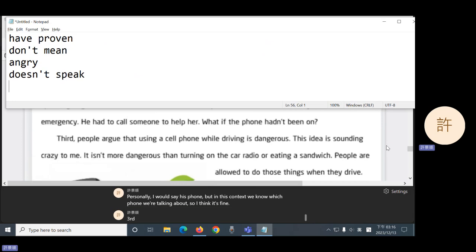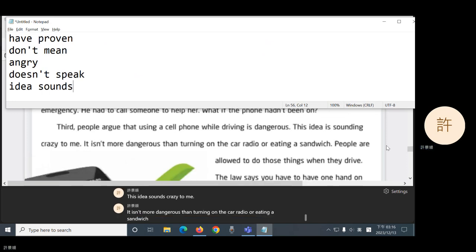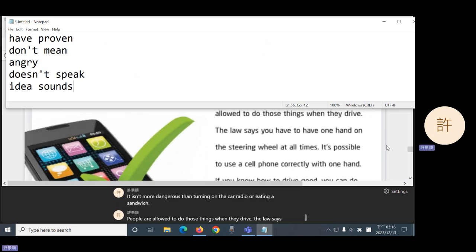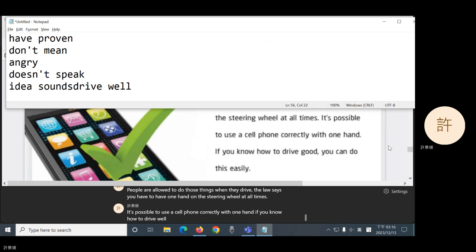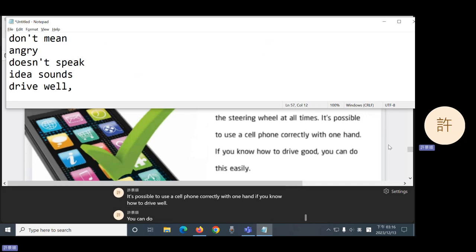Third, people argue that using a cell phone while driving is dangerous. This idea sounds crazy to me. It isn't more dangerous than turning on the car radio or eating a sandwich. People are allowed to do those things when they drive. The law says you have to have one hand on the steering wheel at all times. It's possible to use a cell phone correctly with one hand. If you know how to drive well, you can do this easily.